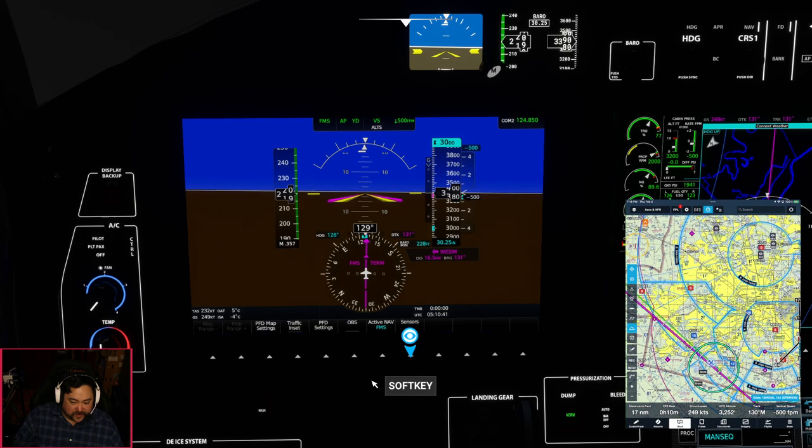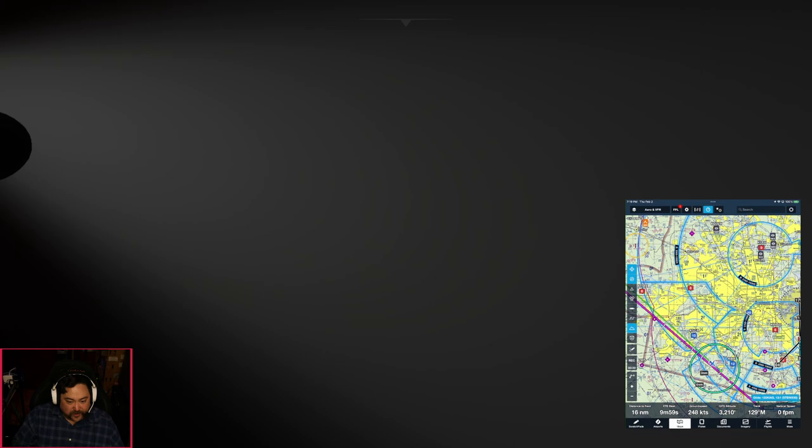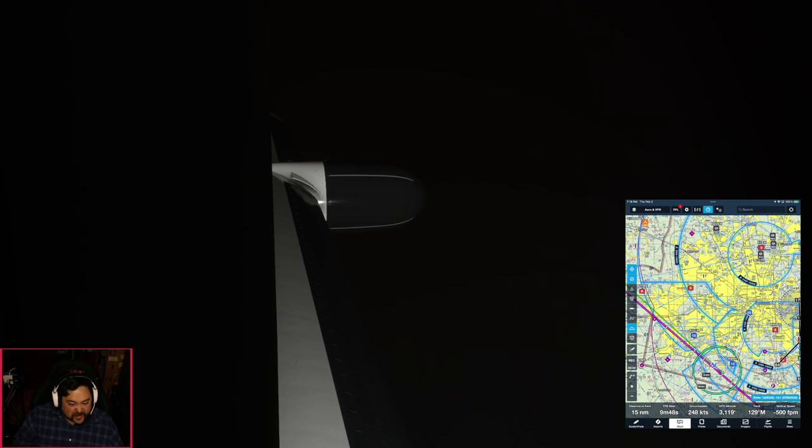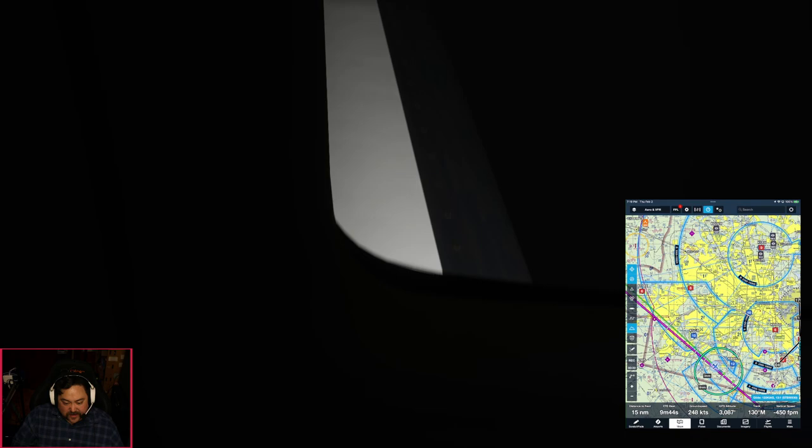Whenever you see flashing like that, that's from our lights. That means we're in a cloud. What I'm going to do here is turn on the ice light, and then we're just going to make sure. Not seeing any signs of icing, not looking in the corners of the windows. Everything looks okay.